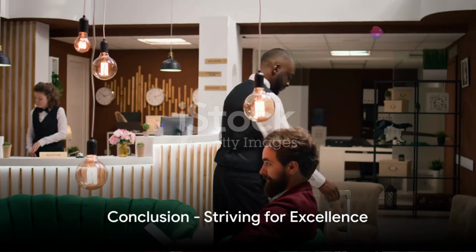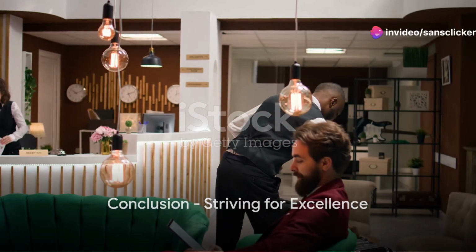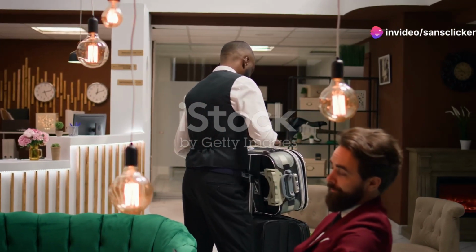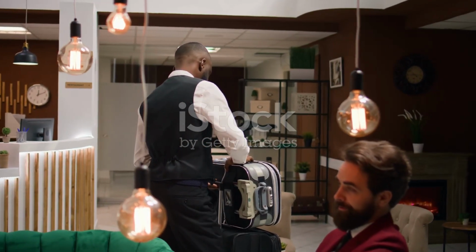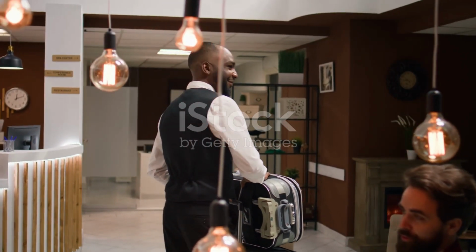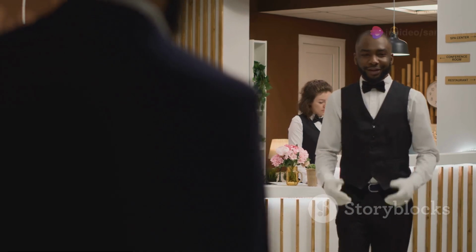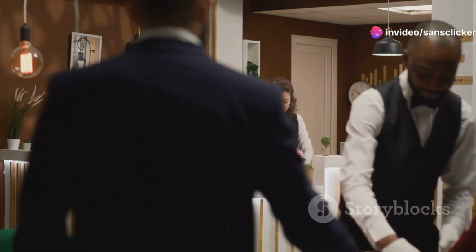So, to recap, the ultimate guide to hotel management revolves around six key areas: planning, staff training, quality control, customer service, marketing and promotion, and financial management. Master these areas, and you're on your way to running a successful hotel.